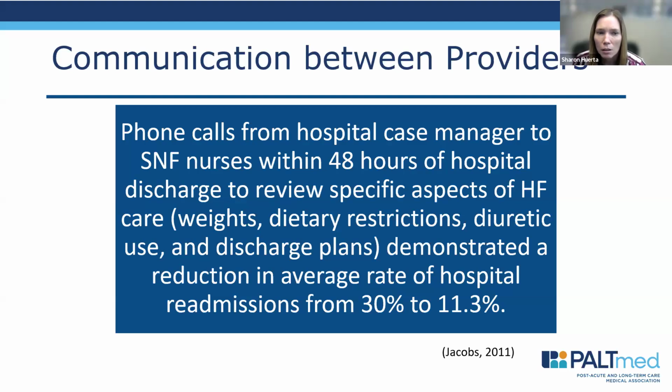There was a small study done over 20 years ago, but it's still likely relevant today, that communication between providers is really important. This one hospital found that phone calls from the hospital case manager to the SNF nurses within 48 hours of hospital discharge, to review specific aspects of heart failure care like weights and dietary restrictions, diuretic use, and discharge plans, helped to demonstrate a reduction in the average rate of hospital readmission from the SNF back to the hospital from 30% to 11%. So communication with providers is really important.